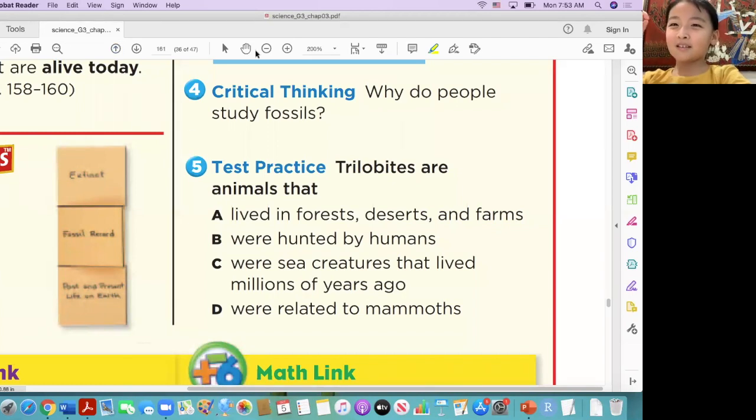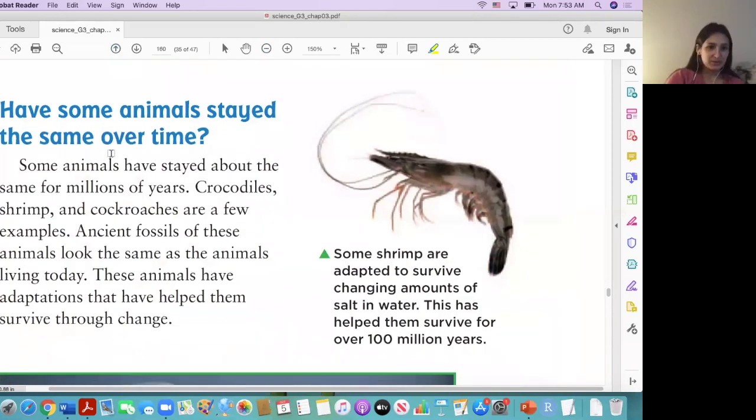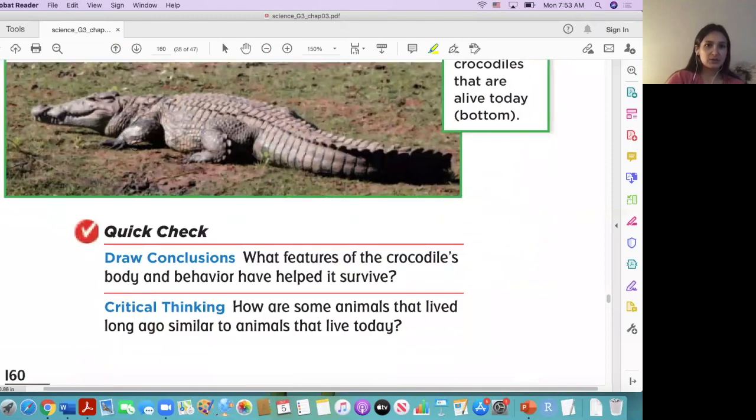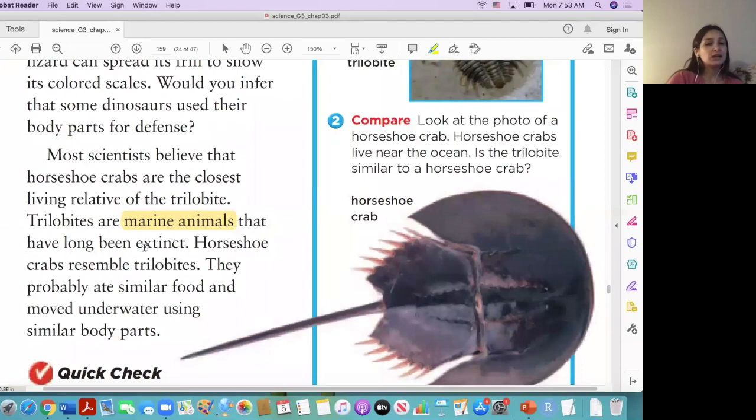It starts with the noun. Something. Yep. Okay, so I want you to write it down because this is a word that you're going to see very often. Marine animal.